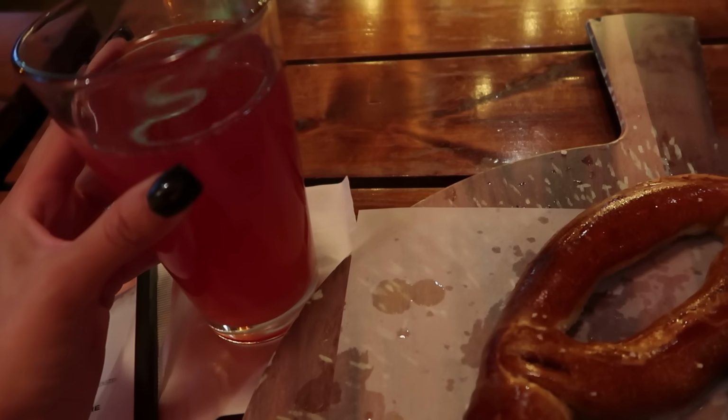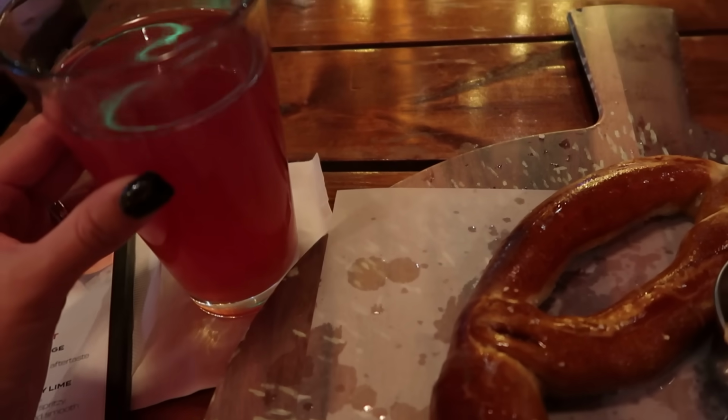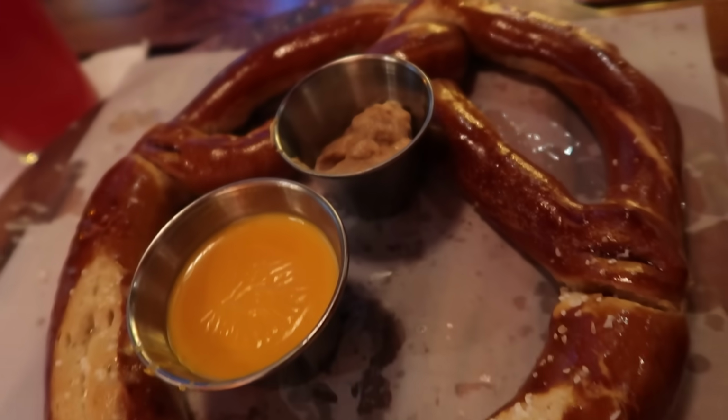I ended up getting the Ace Space Bloody Orange, which is the one at the top here with the 6.9. It just sounded so good. I love myself some hard cider. Just so tangy and fresh. And I ended up getting myself a pretzel to snack on as well.